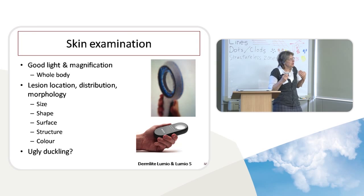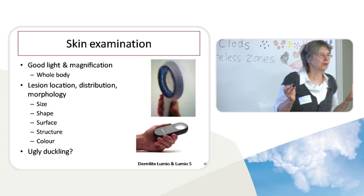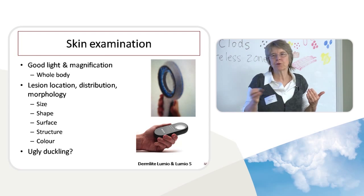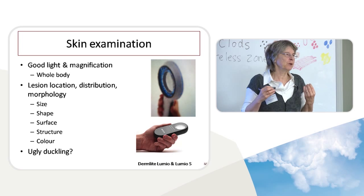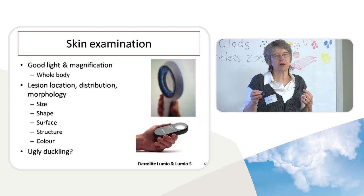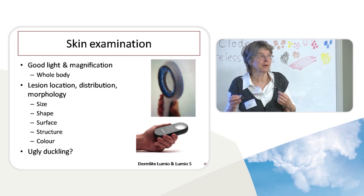What kind of skin lesions do they have and where are they located? So we may find our patient has many, many seborrheic keratoses, and they're a bit of a distractor because they're not malignant, they're not pre-malignant, but they can look the same as melanoma, they can look the same as squamous cell carcinoma, so we do have to look at them carefully. And patients with many seborrheic keratoses may otherwise have low risk of melanoma, but they need general regular checks because somebody's got to be looking because the patient can't see the wood for the trees.